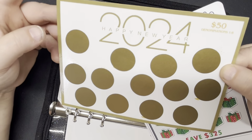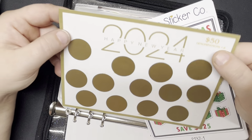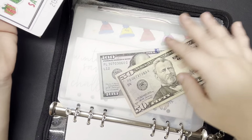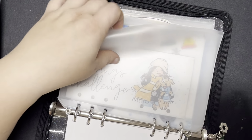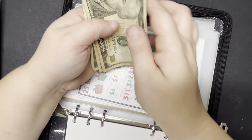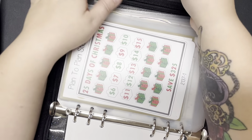I created this. It's on my Etsy store if you're interested. The denominations are only 1 through 8, and you're going to save $50. So there is that one. There's our 150. Let's put that in the back. And let's go on. We have $10, $20, $30, and $40 left.